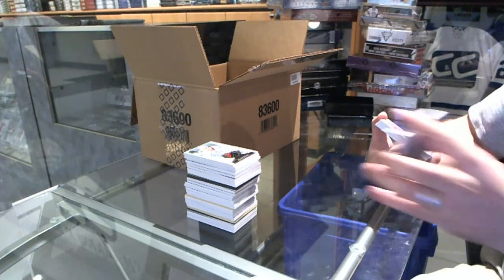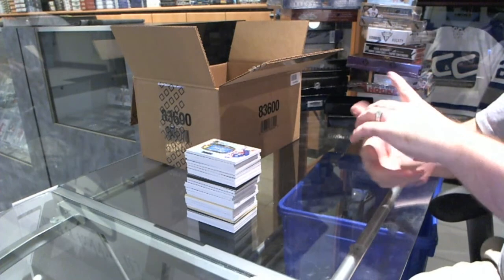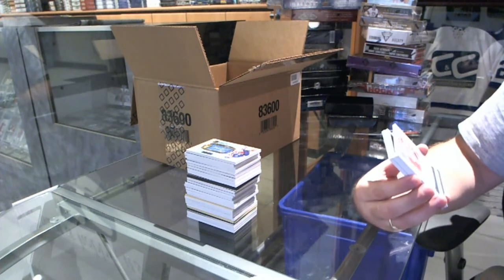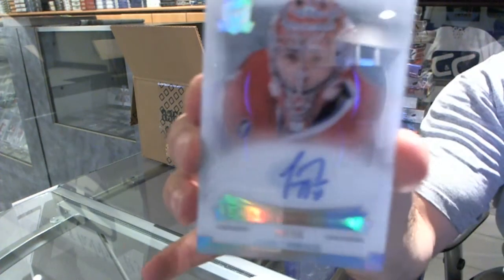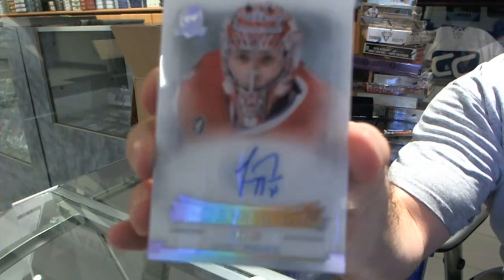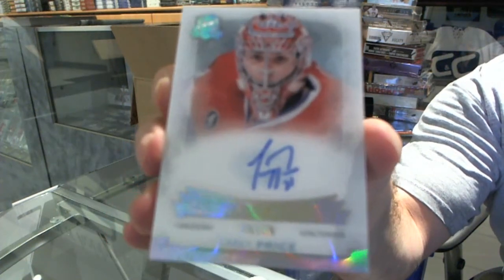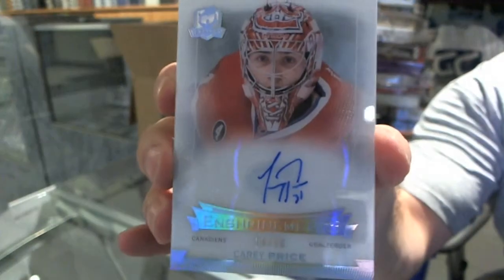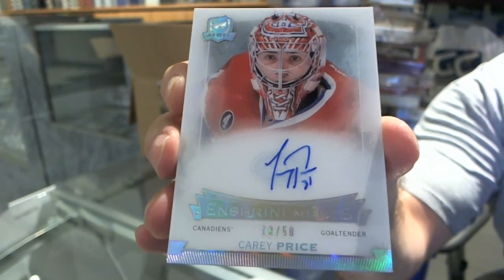We've got numbered 18 of 50. This pack was stacked. Enshrinement autograph for the Montreal Canadiens, Carey Price. Carey Price, 18 of 50.